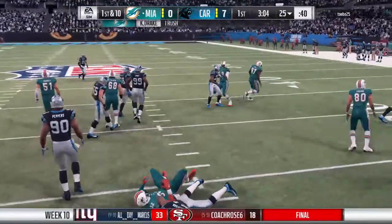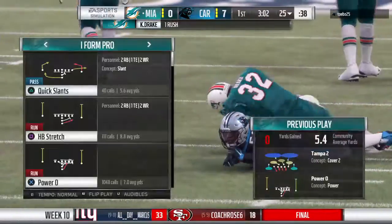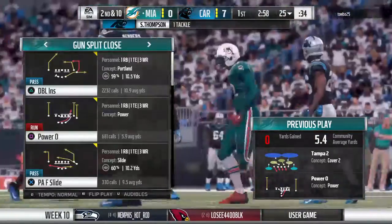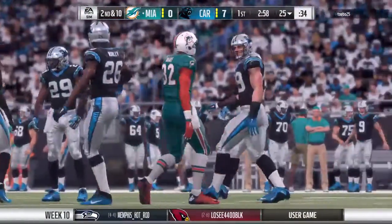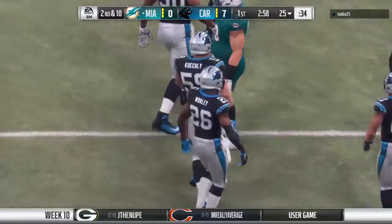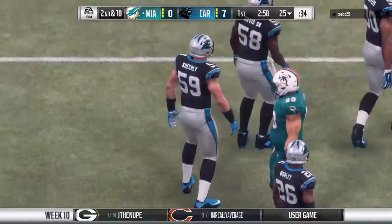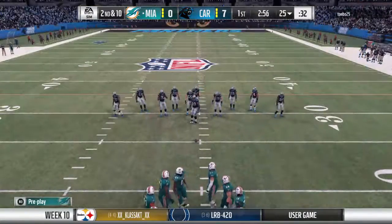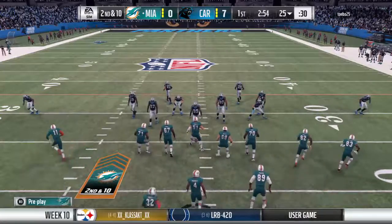Carry for Kenyon Drake. Looking for a seam, but finding none. He'll get back to the line of scrimmage, and that's it. No gain on the play. It'll be second down. Offense still needing 10 yards. Second down.